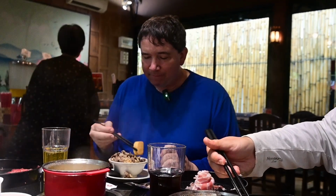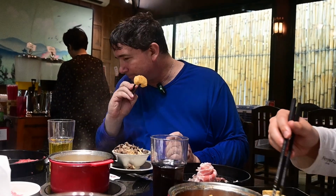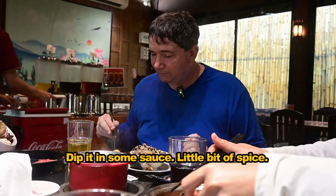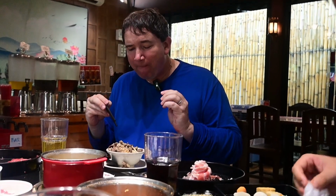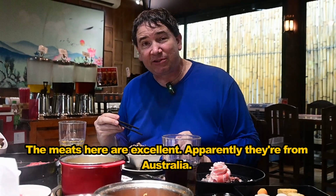We also got some ground fish. Well, they call them fish balls. Usually it's fish meat ground up. Here it's like a meatball would be. Dip it in some sauce, a little bit of spice. Oh, it's very good. You know, I've had hot pot in other places before. The meats here are excellent.